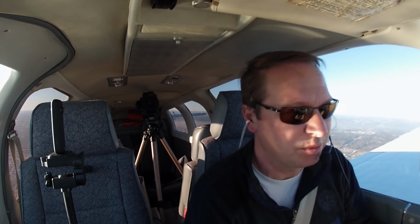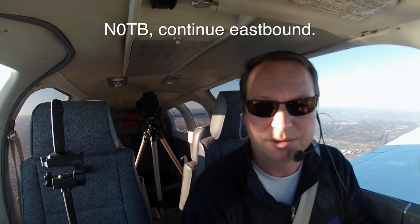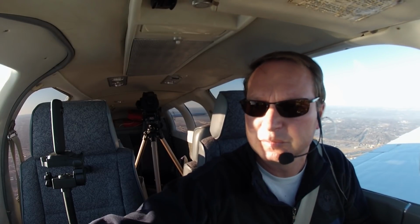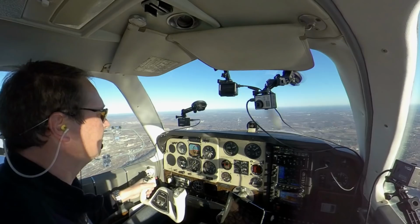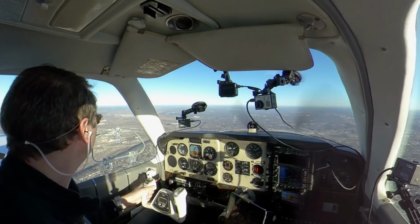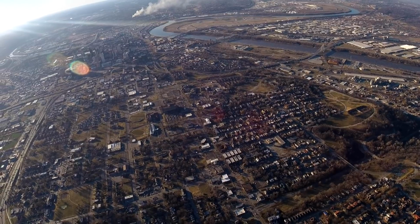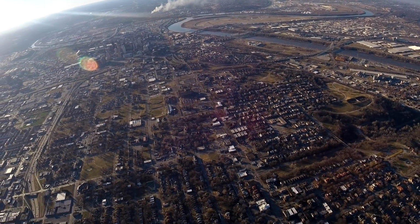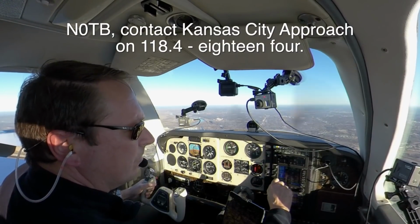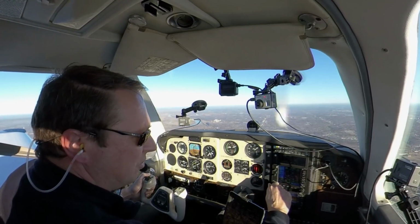Bonanza 70 Tango Bravo is ready to vacate the area to the east. Thank you very much for your help. November 0 Tango Bravo, continue eastbound. Continue eastbound, Bonanza 0 Tango Bravo. Tower, 470 Quebec Sierra has a question. November 470 Quebec Sierra, downtown tower. Yeah, do you see all that smoke behind you there? Do you know what that is? November 0 Quebec Sierra, it's a fire in Kansas. Oh, I got you. November 0 Tango Bravo, contact Kansas City Approach on 118.4. 118.4, Bonanza 70 Tango Bravo. Thank you, have a good day.